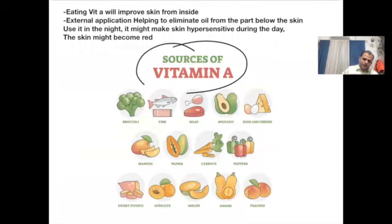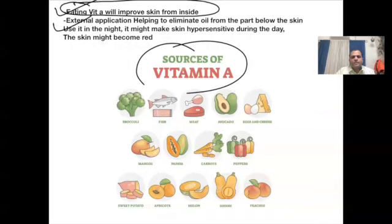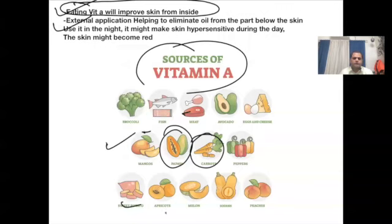Vitamin A should be taken internally as well as externally. If you take vitamin A, you can develop lots of collagen fiber. Your skin will become thick and tight, and then you will develop your beauty again, like earlier. There are many sources of vitamin A. We can see broccoli. If you are a non-vegetarian, then fish and meat. And if you are a vegetarian, you also have many varieties. Carrot is a very good source of vitamin A. Papaya is also a very good source.